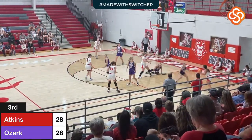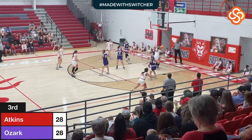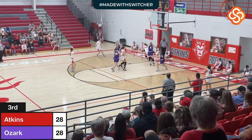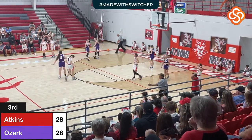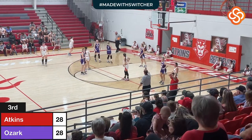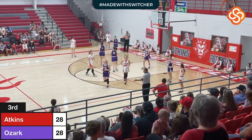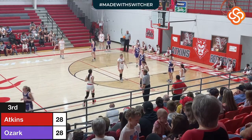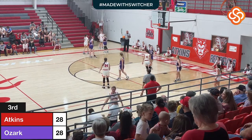Here's Katie, gets it to Gooden. Lexi kicks it out to Crawford, back down inside Gooden. Gooden backing her girl in. She goes up. It was blocked, but Gooden comes away with it. And it goes out of bounds. It'll stay with the Lady Red Devils. Gooden will come out. May will come in.